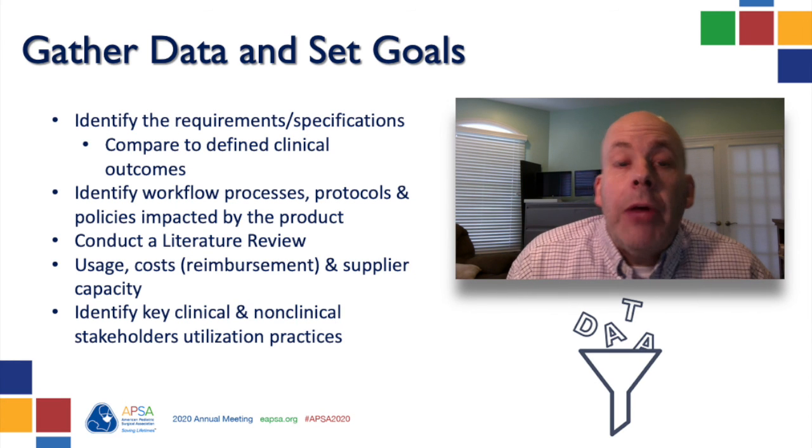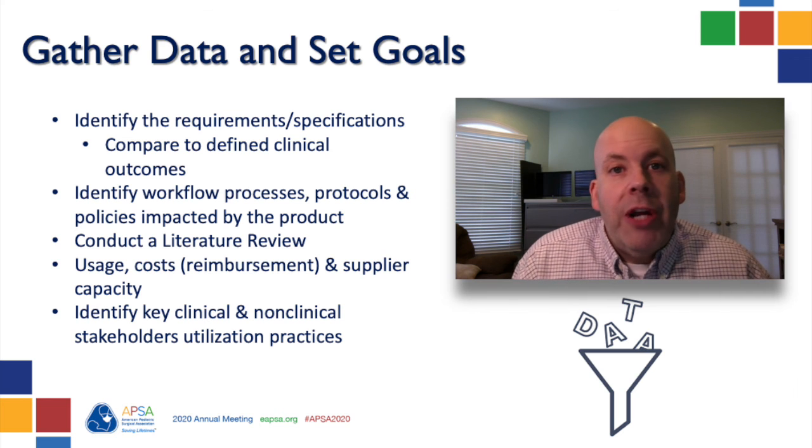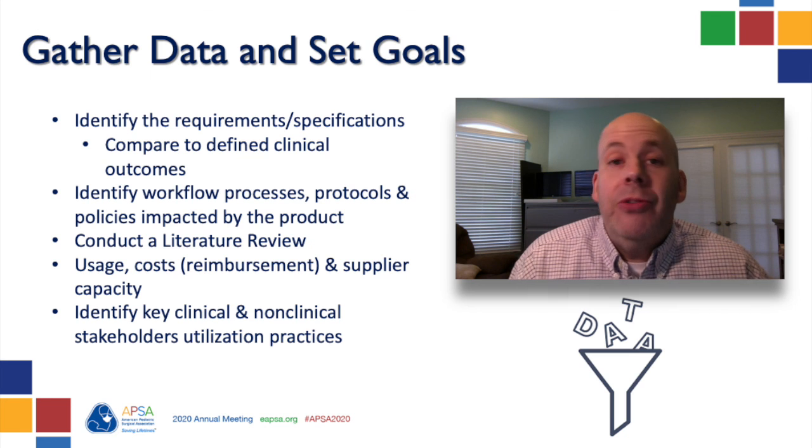Next is the gather data and set goals stage. Really here you're identifying the requirements, trying to figure out how you can define clinical outcomes and how you can compare this new product to a previous product.